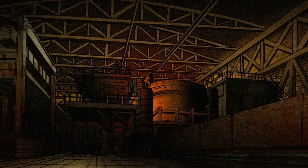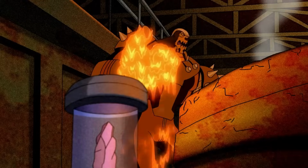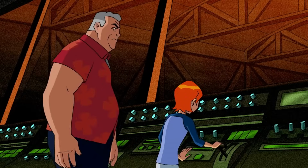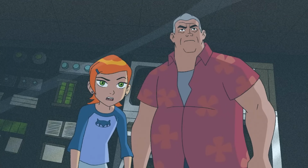In the heart of the Foundry, Vulcanus hunts for the purest iron to blend with Element X. The Galactic Enforcers arrive just in time, and Ben transforms into Cannonbolt to face 66. Meanwhile, Gwen disrupts the alloy mixture.